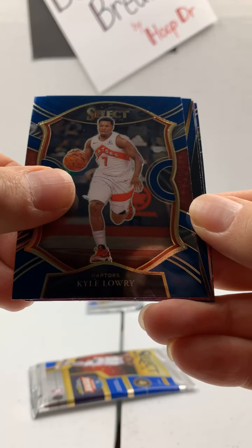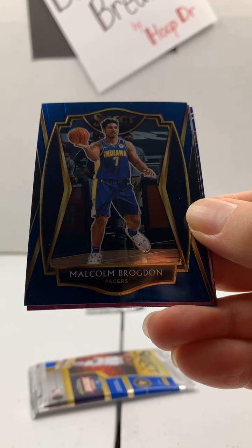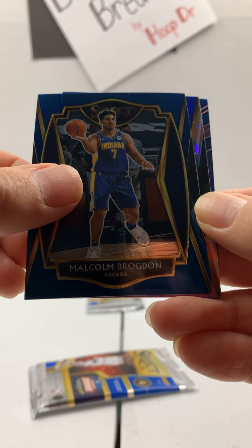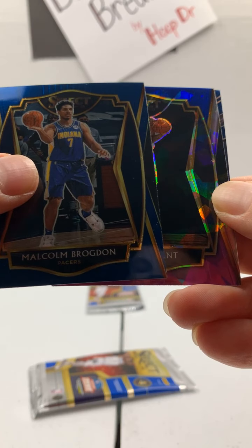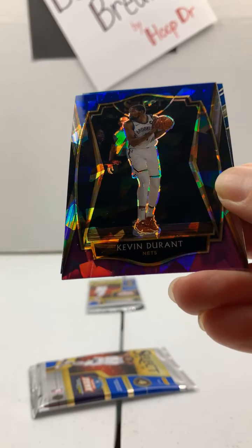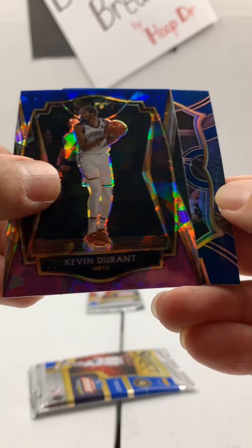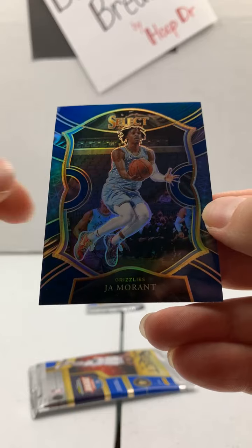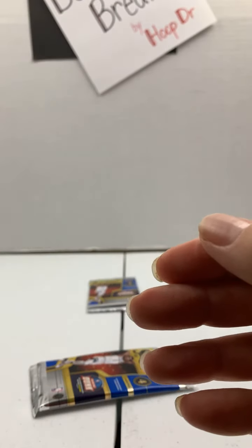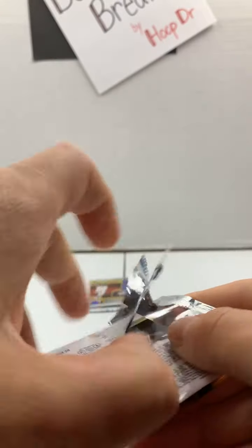Kyle Lowry Raptors, premier level Malcolm Brogdon to the Pacers, cracked ice. Kevin Durant, premier level Brooklyn Nets. Wow. And we've got a prism. How about Ja Morant? Memphis Grizzlies. Boy, there's some good players in that pack. Two packs to go. Come on, Wiseman. Come on, Halliburton. Give me another LaMelo.